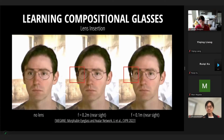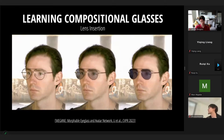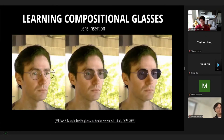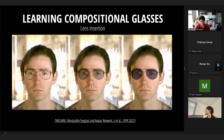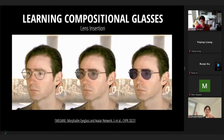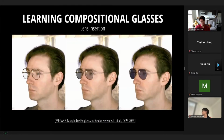Okay. And here are our results. So to be clear, our capture data has no lenses as a part of the capture process. But as a post process, we can still render the glasses with a different prescription. And here is a rendering. Oh, oops, it's not coming yet. Those are all synthetic renderings. And by basically changing the reflection term, we can also simulate sunglasses, kind of a cool effect.